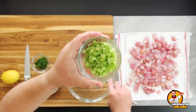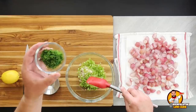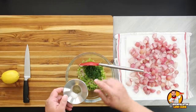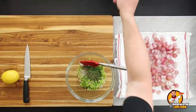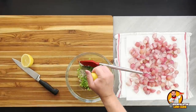So we're going to add some celery into this, some finely chopped celery. And I probably could have gotten those a little smaller, but I kind of like a little crunchy bit of celery in mine. To this, we're also going to add in some dill. This is fresh dill. A fair amount of it. And dill is not something I usually add in a potato salad, but I do like pickles in potato salad, so I can see where that's going to be fantastic. We're also going to add in our salt and pepper. And then lastly, they wanted a little bit of lemon juice. Just a little bit.